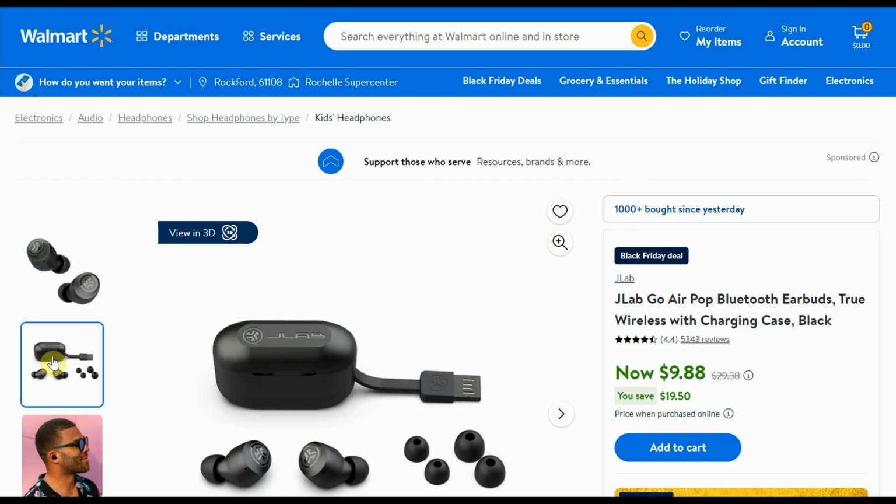But only $10? If you're going to buy something else at Walmart and you're going to get free shipping because it's over $35, I would throw this in. This and probably those hex keys for $5, because why not?